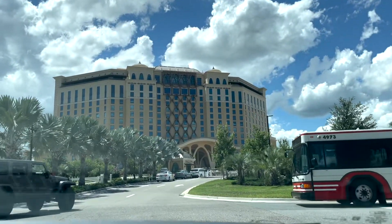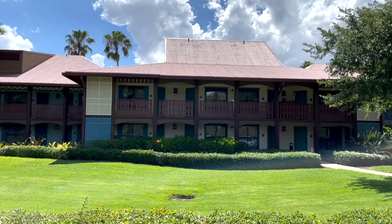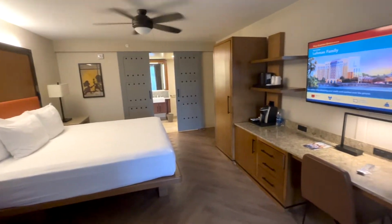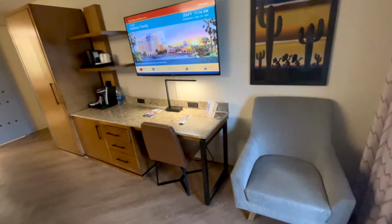I'm Stacy and today I'm going to take you over to Disney's Coronado Springs Resort, where they celebrate the unique blend of Spanish, Mexican, and Southwestern American cultures at this lovely resort. Today I'm going to show you around our king bed cabana room.